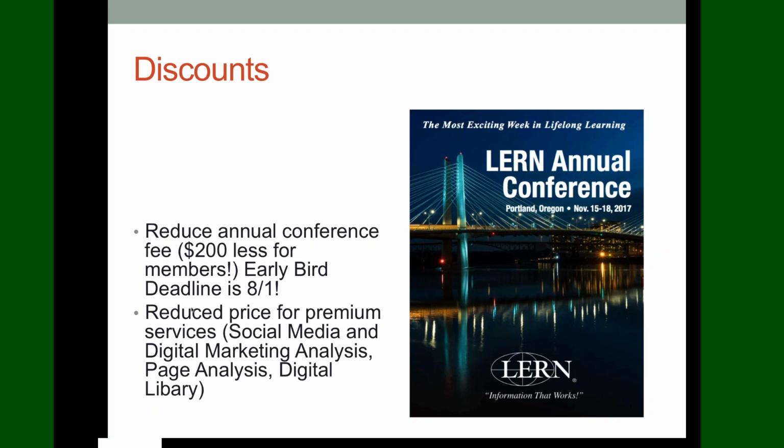So if you're on the fence and thinking about trying to save some money registering, we recommend doing it before August 1st, and the prices go up a little bit after that. But there's always a member and non-member price, so as a member, you always will save.